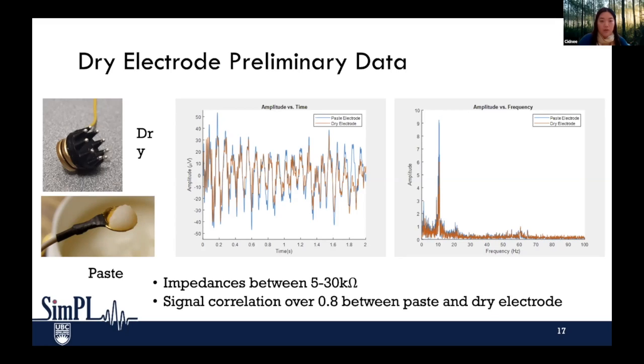And so continuing on from this, we will look at using other methods to characterize these dry electrodes. For example, using impedance spectroscopy to look at the impedance of the electrodes through a range of different frequencies. And in terms of the wearable EEG system, the goal is that the device will be used not only during everyday movements and activities, but could be expanded to sports applications as well.